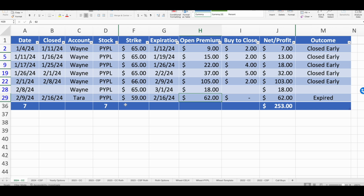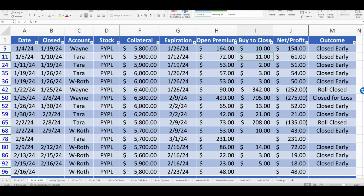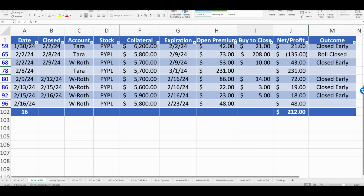Let's go ahead and give you guys a quick summary of all the premium that I've made, not only from selling covered calls. Remember, now my wife has 100 shares of PayPal. I've owned 100 shares of PayPal since May of last year. We're both determined to not sell below our cost basis. And if we look at all the covered calls that I've written against PayPal in 2024, we have made collectively $253. Now remember, I'm not only selling covered calls against PayPal, but I'm also actively selling cash secured puts.